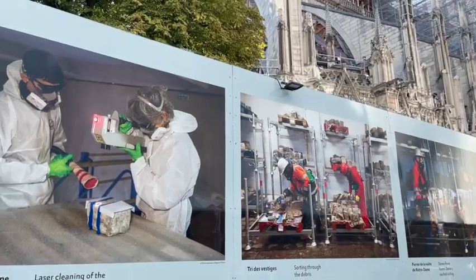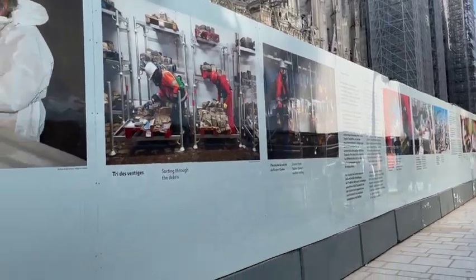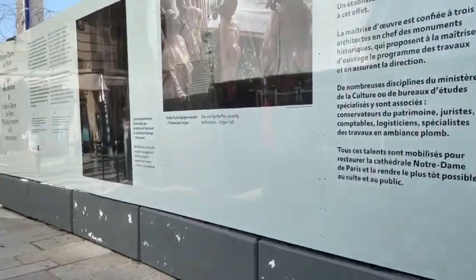So we made it to the Notre Dame, and unfortunately it's still closed after the fire in 2019. There's like a wall all around it, you can't even get close to it. So no tours today. You can't get close to it, but there's a really interesting timeline and outdoor exhibit detailing the restoration efforts surrounding the building.